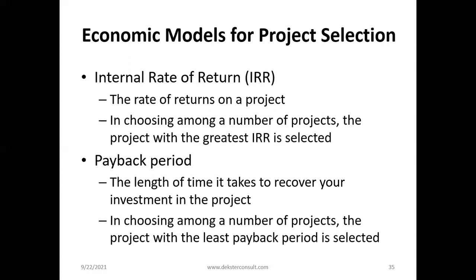You could also use the internal rate of return. This one looks at the rate of returns on a project, and you are looking at your project like an investment that is returning a certain amount annually, for instance. So if the internal rate of return is higher, then that project is more profitable. Okay, so in choosing among a number of projects, the project with the greatest internal rate of return is selected.